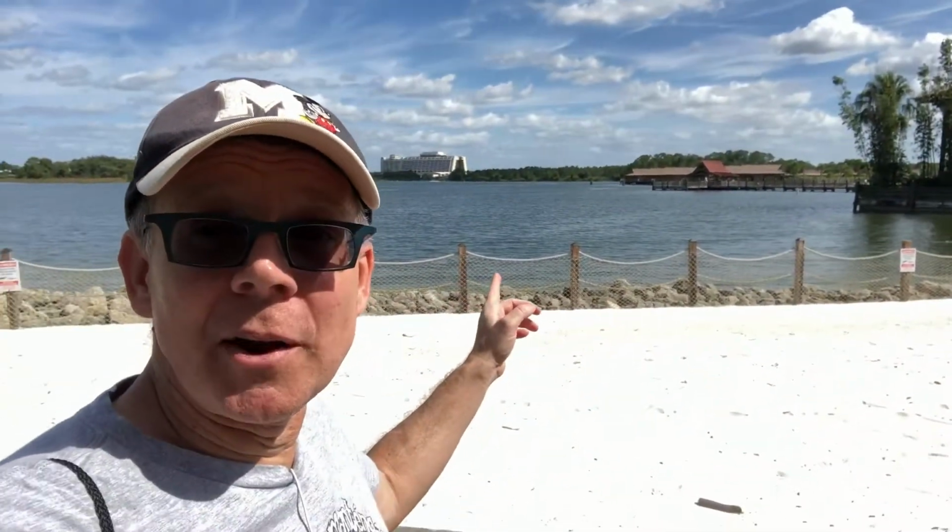So as you may recall, when I talked about the early development of the Walt Disney World Resort, up by the Magic Kingdom they had planned for several resort hotels. And they wound up building just the two. They built the Polynesian, which is right here that I'm standing next to, and the Contemporary, which you can see right over there. So those would be the two that they actually wound up building.